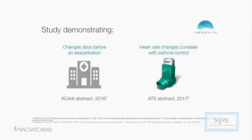One abstract presented last year showed that there were changes in heart rate days before exacerbations, and another being presented next month at ATS shows not just one but multiple different parameters of heart rate correlating with asthma control. Then, as I said, closing the loop is important.